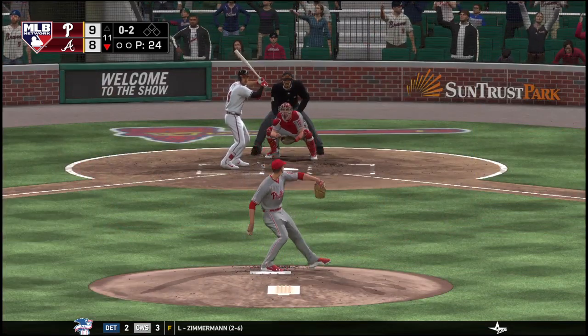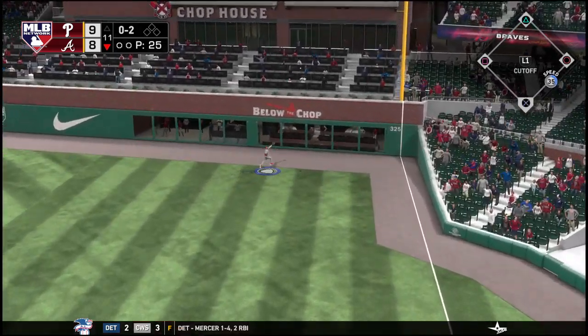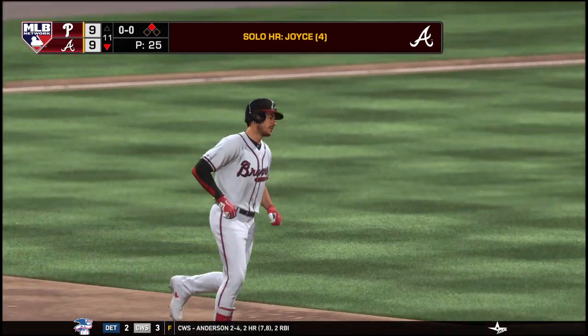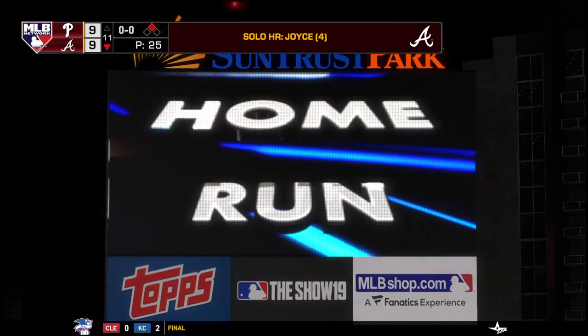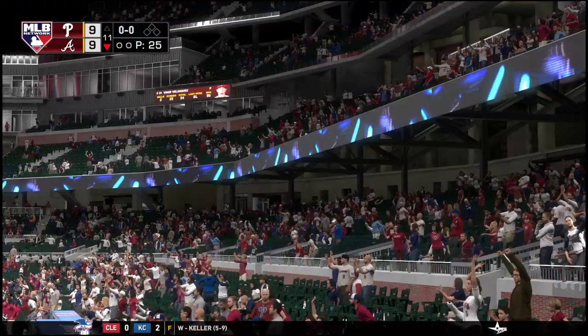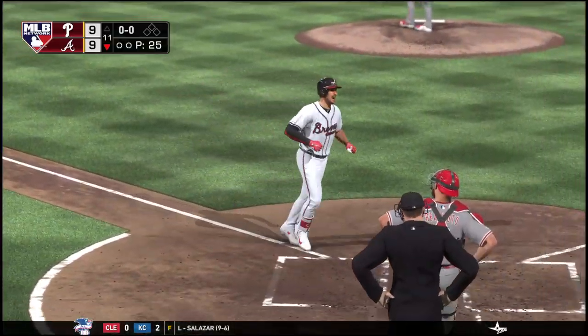The 0-2 once more. Oh, and he hammers it to deep right field. That one is out of here. This game is tied. A solo shot here to straightaway right field, and we are tied again.